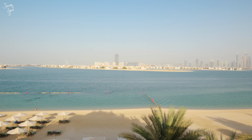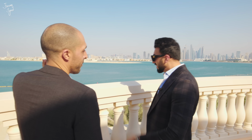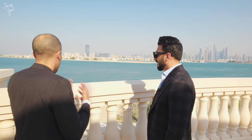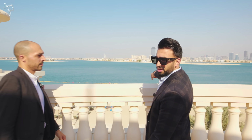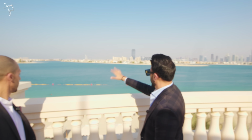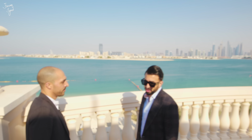What, all the sand? The sand is imported. Really? Yes, to have that proper experience of being on the beach. Wow, that is very, very cool. And the fact that you can just walk out of your villa directly onto the beach, enjoy a drink by the water, especially in this Dubai heat, you really need that.